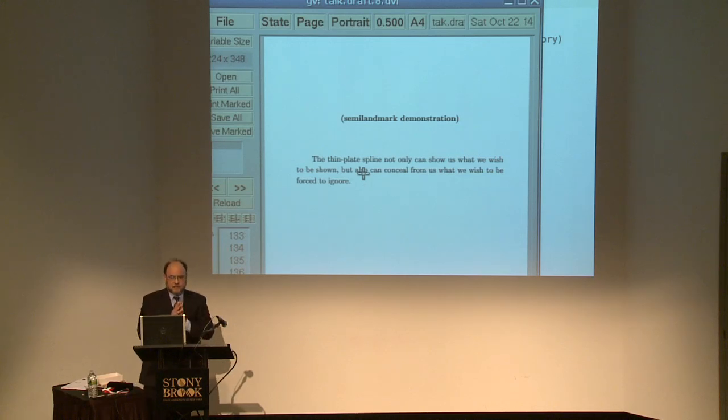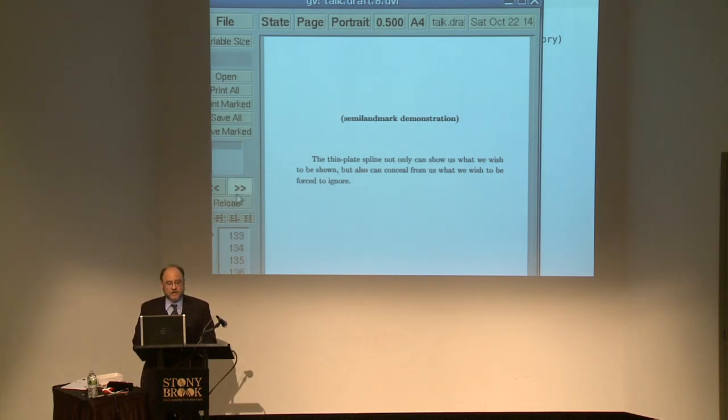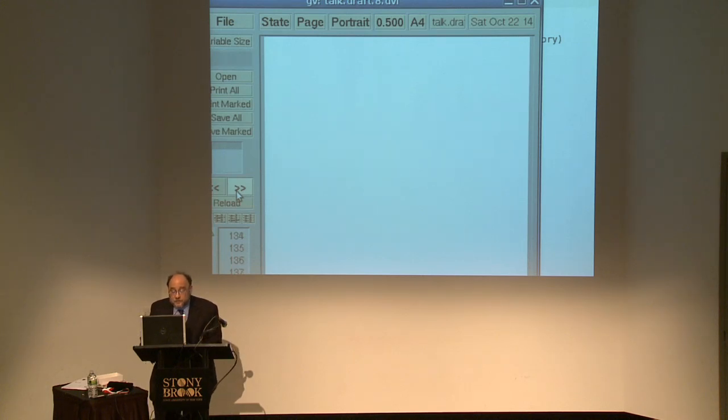We're using the thin plate spline not just to show us what we want to see, but to conceal what we have decided to be forced to ignore. And the key to this technology is to let the algebra obey the desire to ignore something that we have decided in advance does not have meaning.